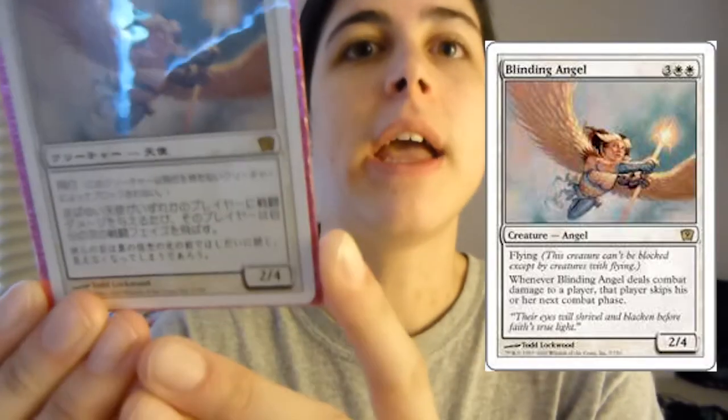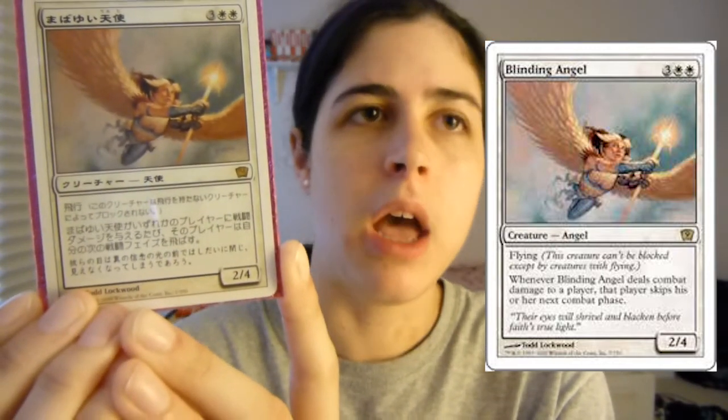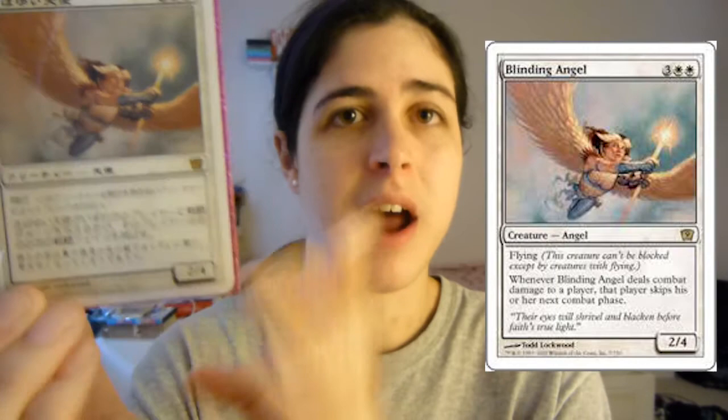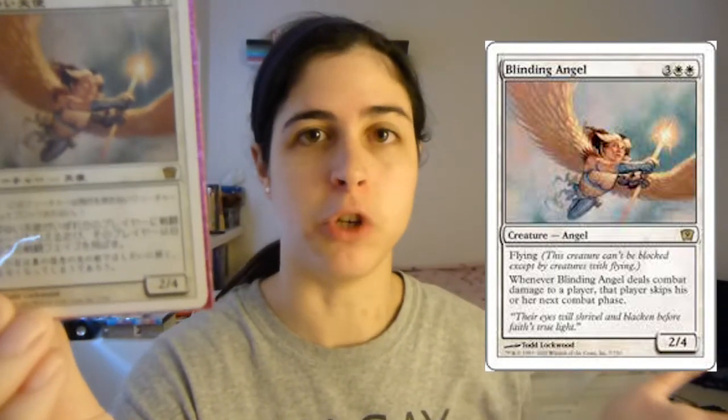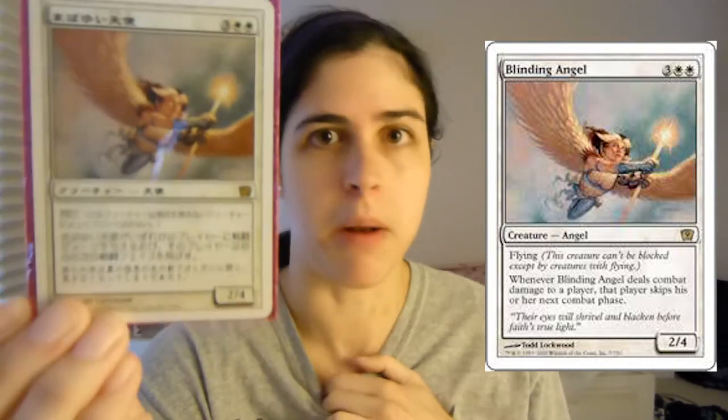Okay, I need to actually show you guys this card, because I went yesterday, this is Blinding Angel, by the way. I went yesterday to a card store with Zane, my boyfriend, and they had a bunch of foreign cards, and I'm really excited about that because I have a new appreciation for foreign cards. I just think they're really cool, and I never really used to pay too much attention. I never really had an opinion about it.